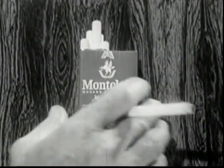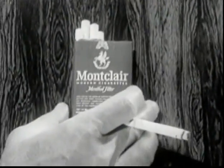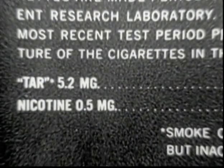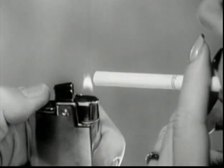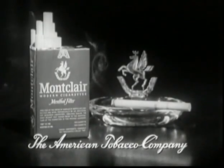What's so modern about Montclair? The answer is in Montclair's modern menthol flavor. Yet Montclair is surprisingly low in tar and nicotine. But the flavor's still there when you smoke Montclair. Just enough in every puff makes every puff a pleasure. Smoke Montclair. New from the American Tobacco Company.